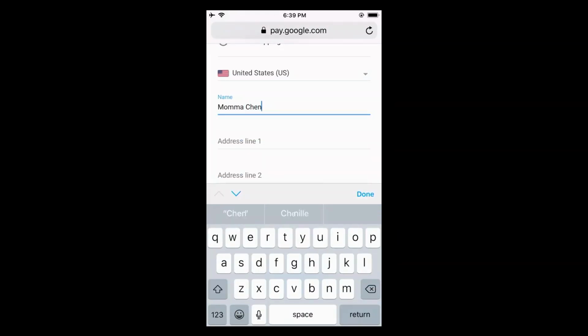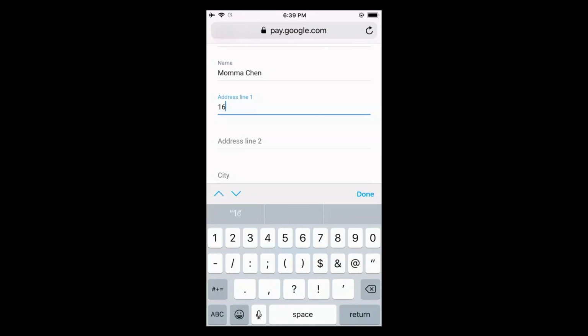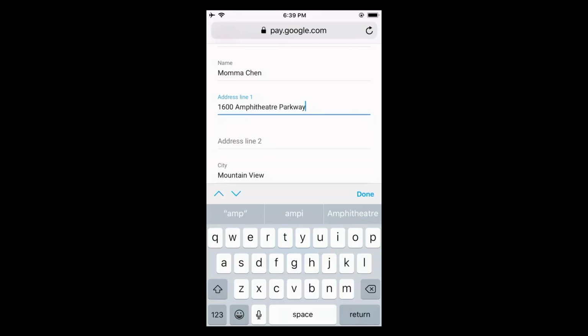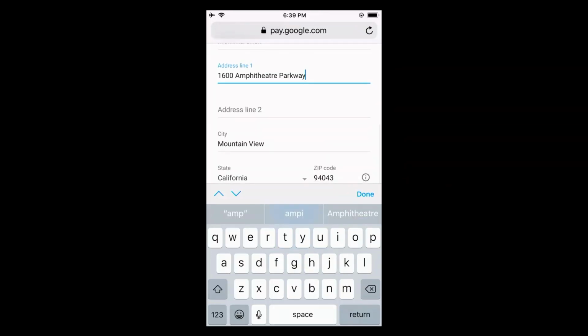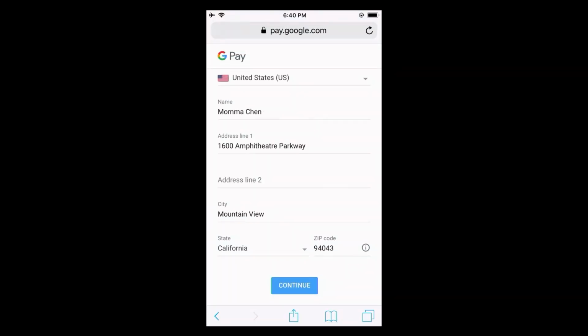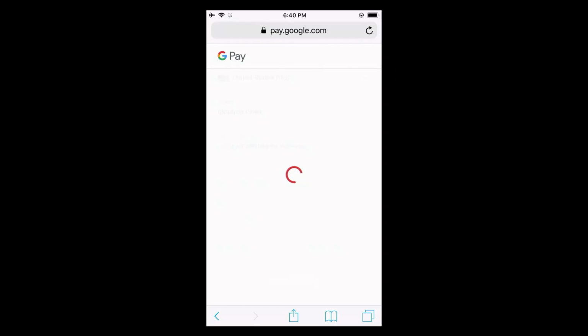And sometimes I really have a tough time remembering exactly what my mom's shipping address is. But it's a good thing that Google Pay shows autofill suggestions from the Google Maps API to make even filling out this form super simple. Now that I'm done, I'm just going to go ahead and click the Continue button. And now we've just made a purchase.